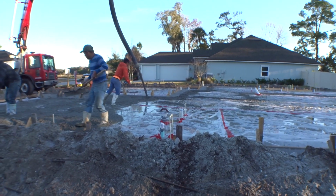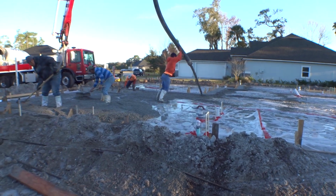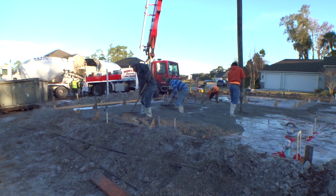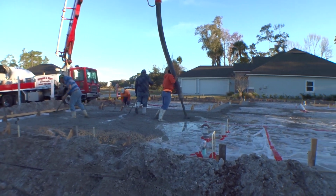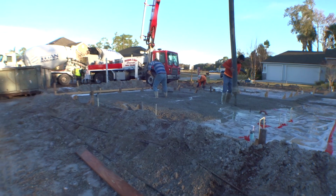And you see that water over there moving out of his way. It just forces it out of there, that's all it does. And they're just moving it around, making sure that it's all kind of where it belongs, and making sure it's even, and so on. So it's really a fairly easy concept. It's just really labor intensive. These guys work super hard.